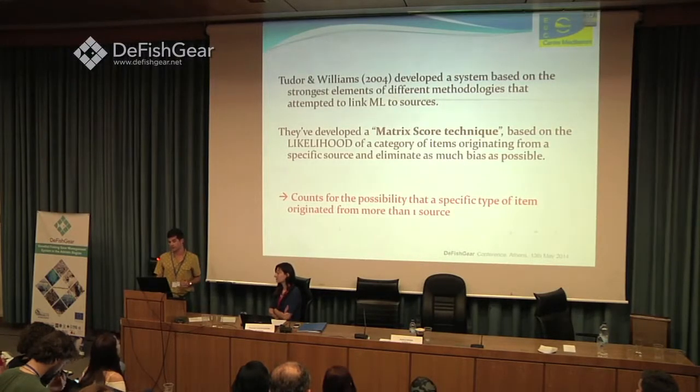Well, the method is the matrix score technique, and it was the basis for the method we applied in this project. So the first thing is to cross the items, that you can see as an example here in the column on the left, with the sources. And then we give a certain probability.